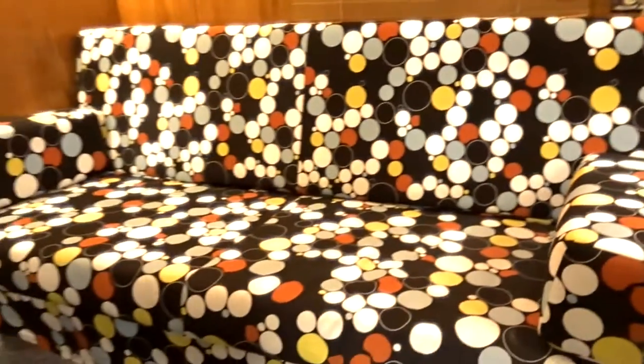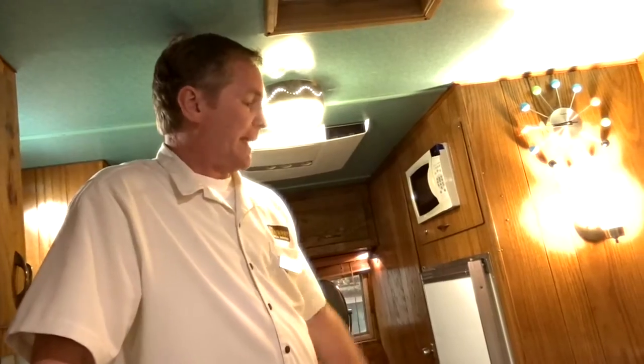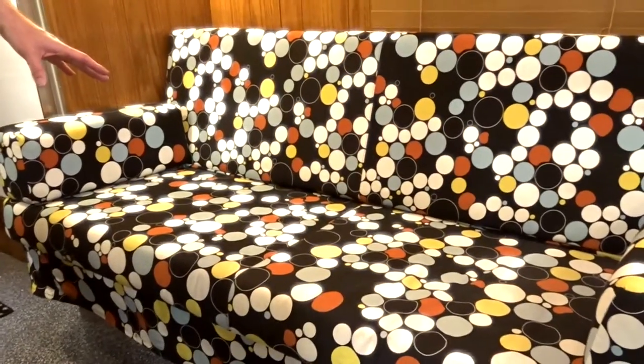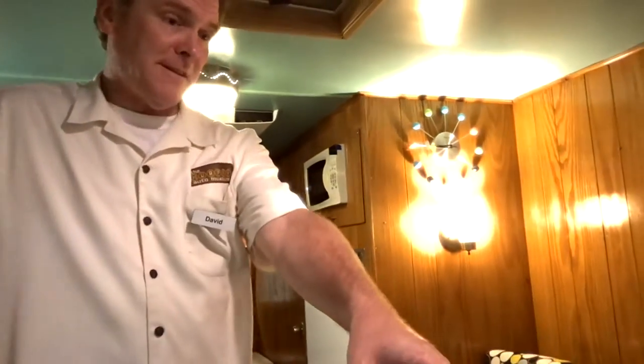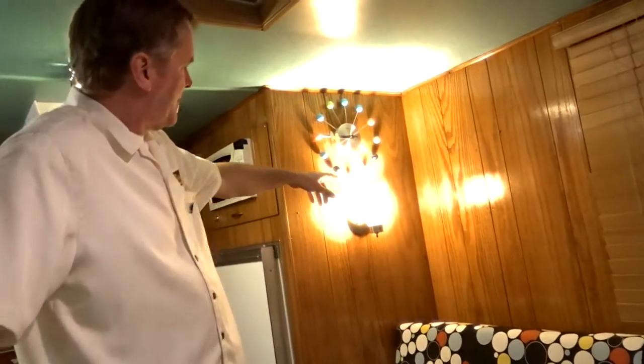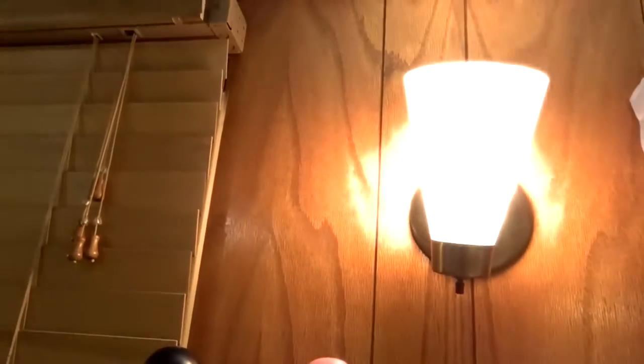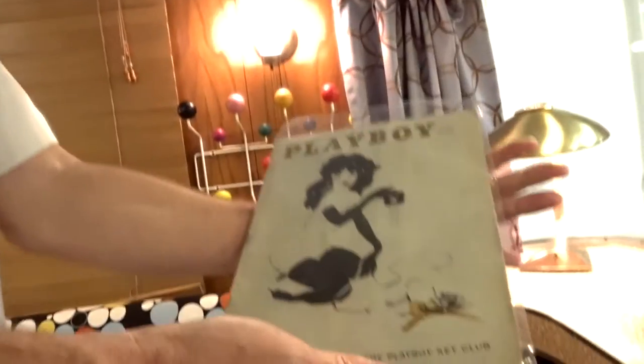Look at that couch. That is the coolest couch. So the couch folds out into a bed. I'm 5'18", so when I sleep on this bed, my feet stick out, which you can imagine. But this is nice. There's a nice clock with a period correct light. There's also a period correct light. I'll also tell you that I have a nice mid-century lamp and a Playboy from 1960.